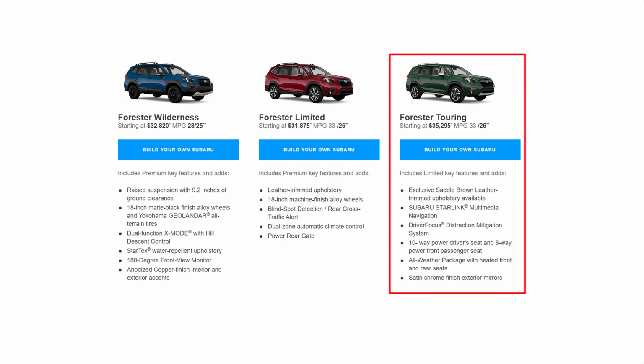And your most luxurious, highly specced Subaru Forester for 2022 is the Touring. Starts at $35,295. The top level Touring trim includes all the Limited's optional features and adds more adjustment and memory settings for the driver's seat, power adjustable passenger seat, standard driver monitoring system, heated rear outboard seats, and a heated steering wheel.